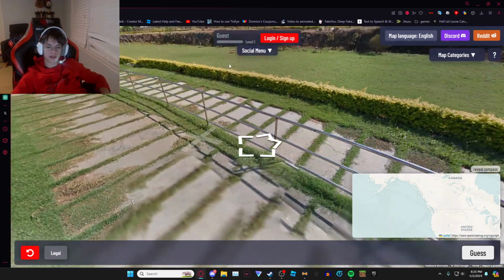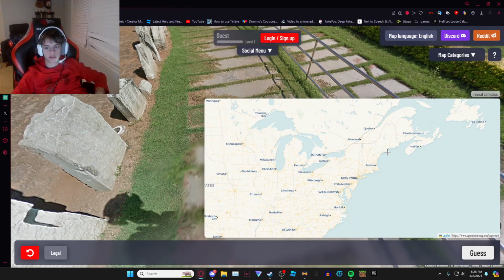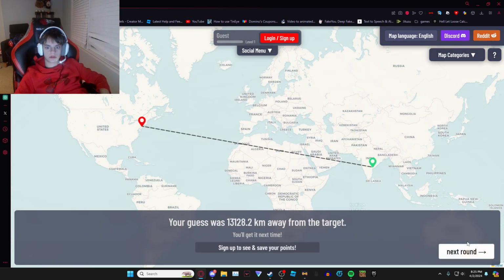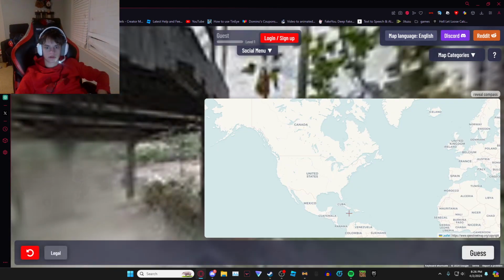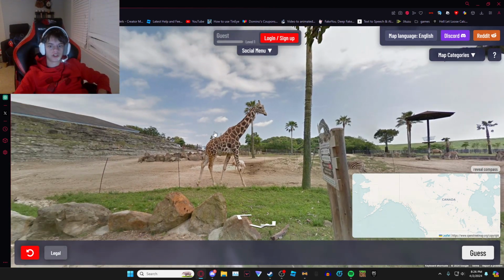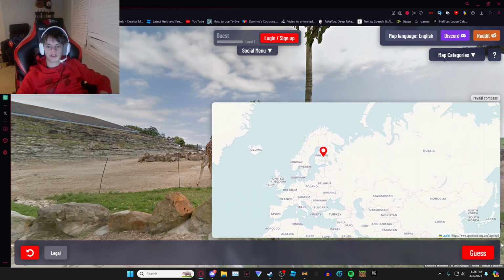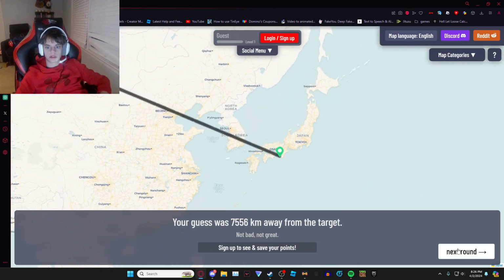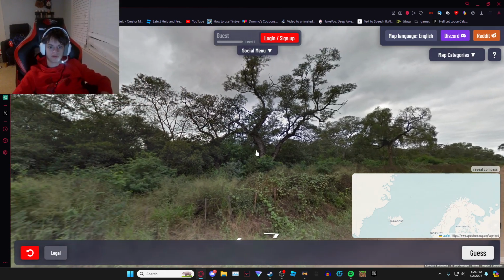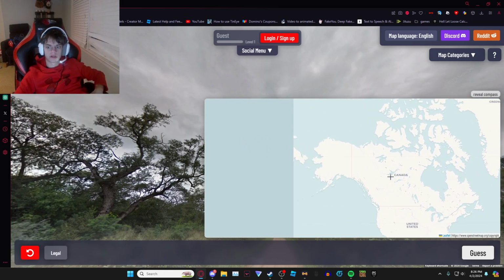Okay, immediately, it looks like New York. Yeah, this is New York landscape. Plus the rock formation. It's obviously New York. Right there. Okay, good stuff. Immediately, I'm seeing India. Nah, the giraffe is a big giveaway, is Cuba. No, not Cuba. Finland. Nice. Immediately, this is the Amazon rainforest. We have the little birch trees. Clouds are cumulonimbus. It's Canada.